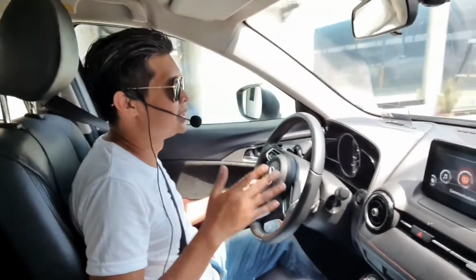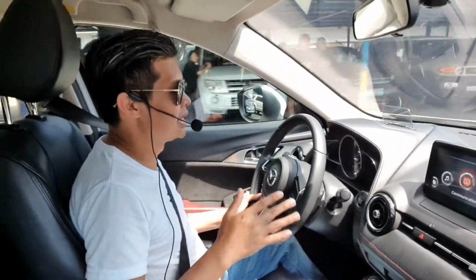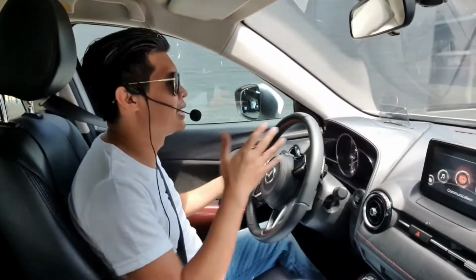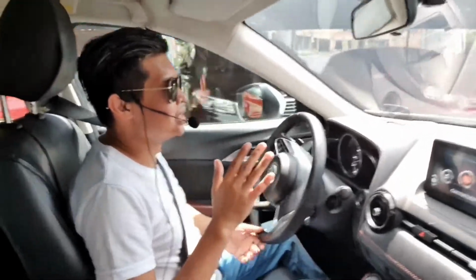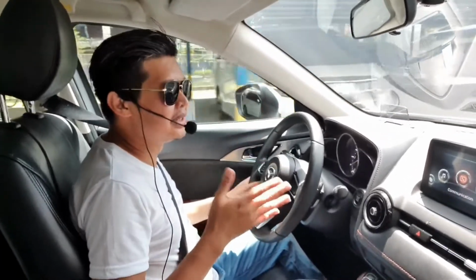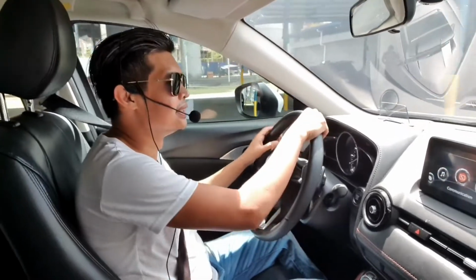The suspension setup is MacPherson strut at the front, torsion beam at the rear. It's not fully independent, but the way that it was altogether set up, it's okay. When you're cornering, there isn't that much of a body roll, and for this particular unit, you won't hear any unusual crackling sound whatsoever. So we can tell definitely that the overall condition of this car is excellent.